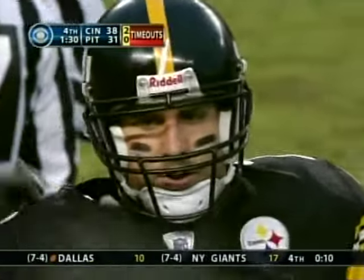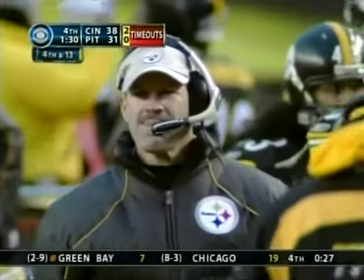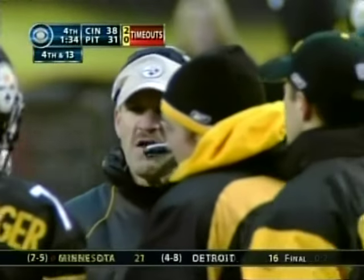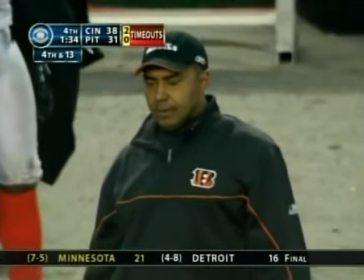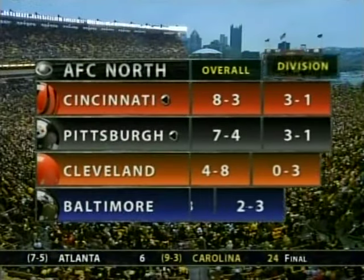And so much riding on this for Pittsburgh. A loss here will drop them to 7 and 5. And Dick, the playoffs, a real struggle from 7 and 5. Not an impossibility by a stretch of the imagination, but a real uphill climb for the Pittsburgh Steelers.